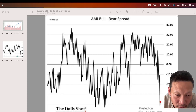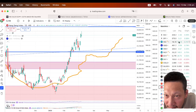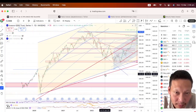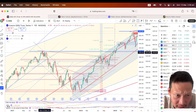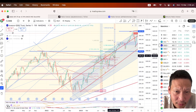What does 2022 look like? 2022 looks like this. Let me just show you. NASDAQ, QQQ, NASDAQ 100. 2022 was this. It was a bear market. The NASDAQ had gone down something like 23, 24%. From here down to there, it was a bear market, right? And then it was down 22%.